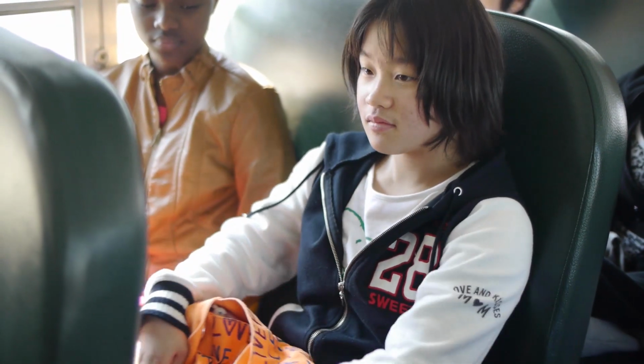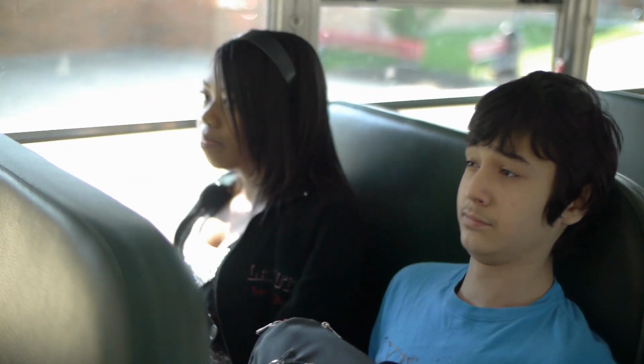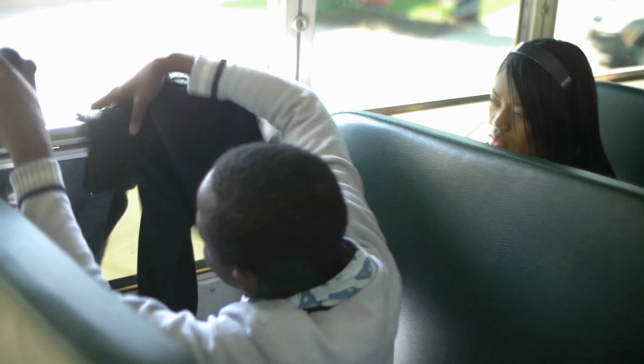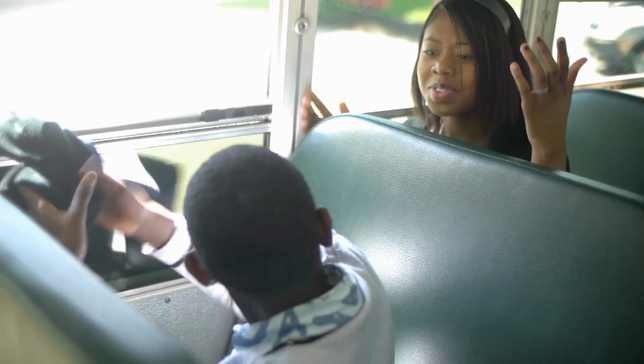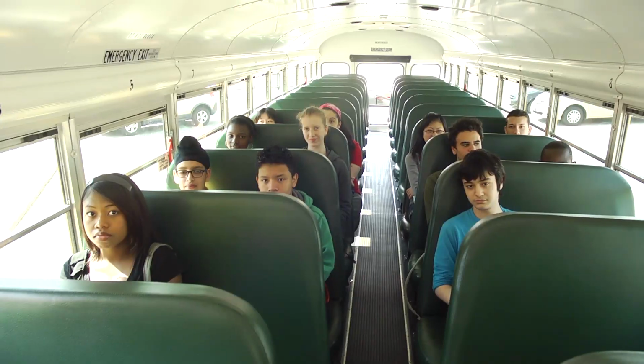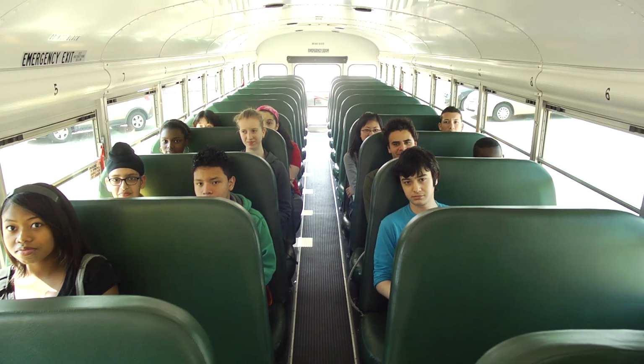Our back always has to go up against the back of the seat, and we keep our hands in our lap. Anytime any of the windows are down inside the school bus, we never want to put our hands outside the windows. While we're riding on the bus, we want to make sure we're constantly sitting down in our seat, facing forward, using inside voices, very low voices, so that the driver does not get distracted.